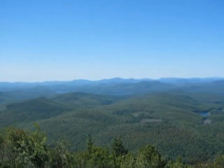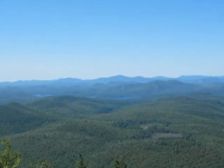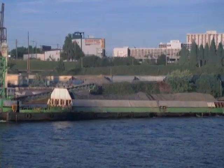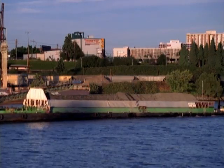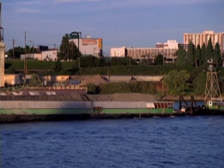Formed over hundreds of millions of years, abundant coal reserves underlie much of Appalachia, the Midwest, and the Rocky Mountains in America. Each year, more than 1 billion tons of coal are mined in the U.S. America has enough coal to last hundreds of years.